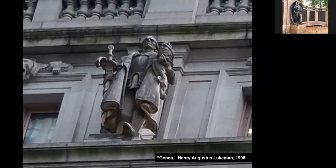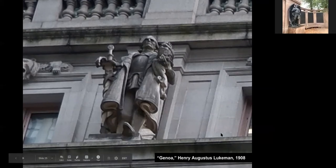Lukeman is an interesting figure. He's perhaps best known for being the designer of one of the worst monuments in America, which is Stone Mountain, the largest monument to the Confederacy. So he actually created the design. He did not complete the carving. He was fired, just like his predecessor, Gutzon Borglum, who's famous for doing Mount Rushmore. He was the original artist who got the commission for that.